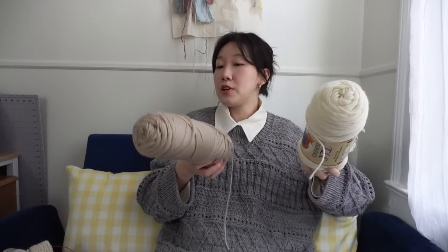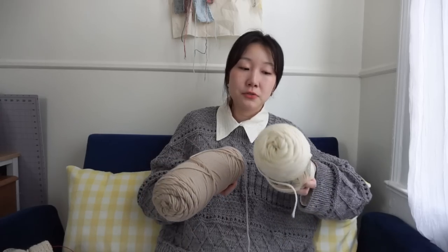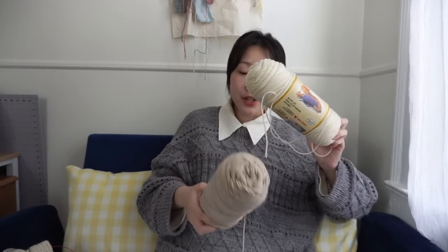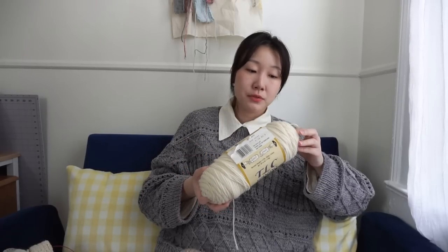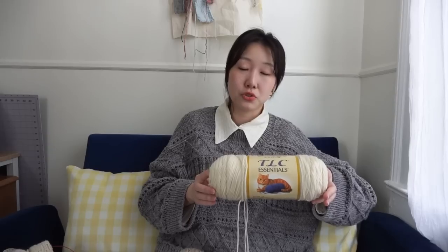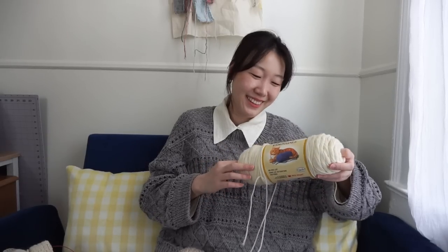I don't know if I'll have enough, but if I don't have enough, I will have to make some adjustments and it will not be the end of the world. So stay tuned for that. I don't know if I'm going to make a separate video out of it because honestly, those knitting machines are stressful enough just trying to figure out what I'm doing. So I don't know, maybe I'll document it.